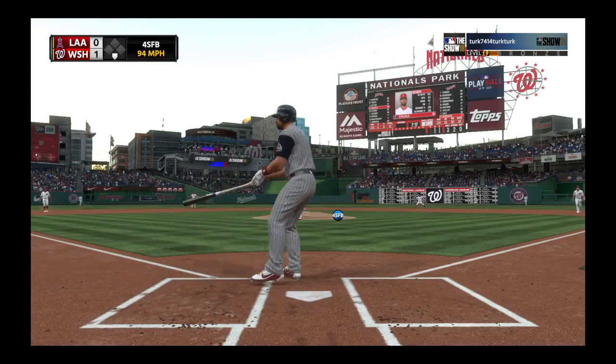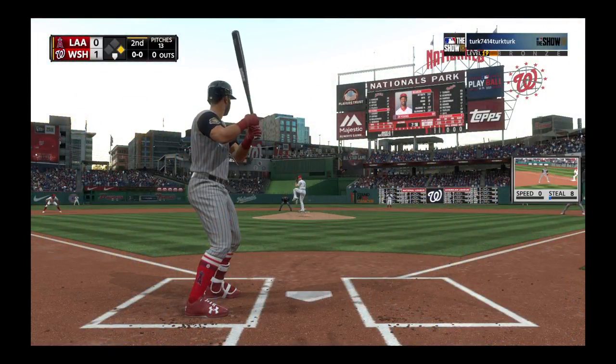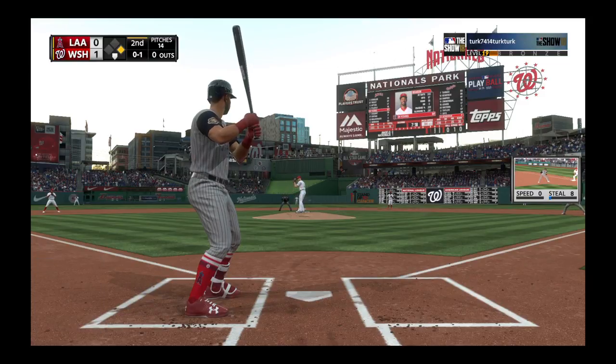And that misses for ball 4, so it's a leadoff walk here to start the second. Now at the plate, Chris Young. He's set and the pitch. Takes a fastball on the inside corner. Pujols gets his lead at first, nobody out.